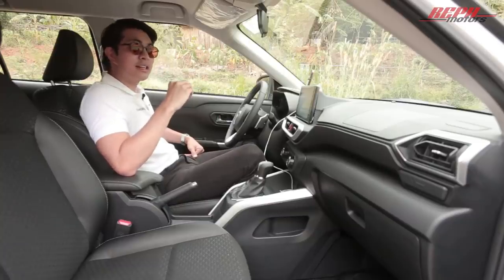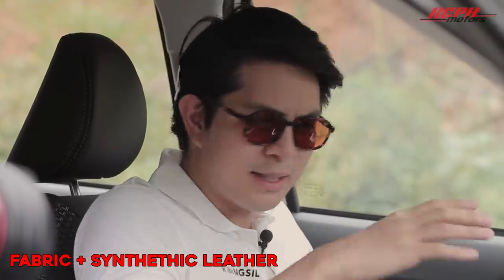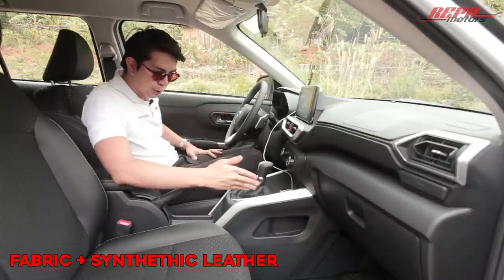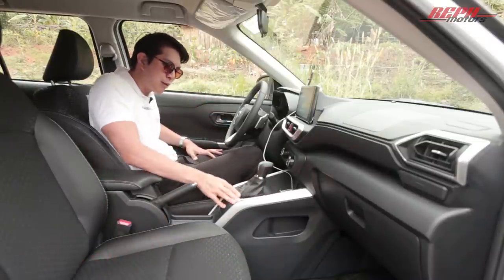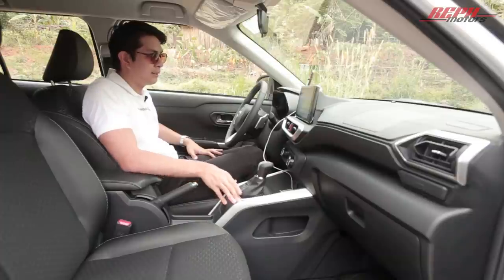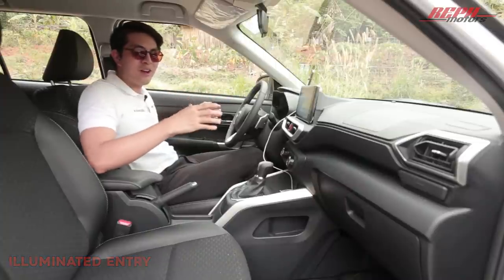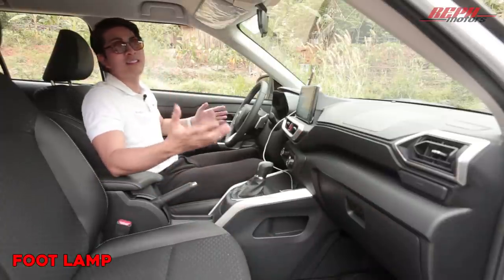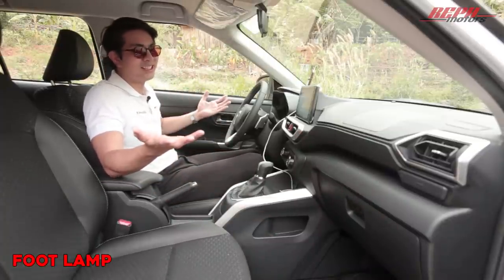Now, inside the Raize, you're greeted with fabric plus synthetic leather, which is basically the theme that's ongoing through the whole car. You also have carbon-looking patterns on the seats and on the gear shifter in the middle. Of course, you have illuminated entry, and what this does is, once you enter the car, the lights come on. You also have a foot lamp, which I think is very interesting because you don't see that a lot in cars these days. It's really modern now.